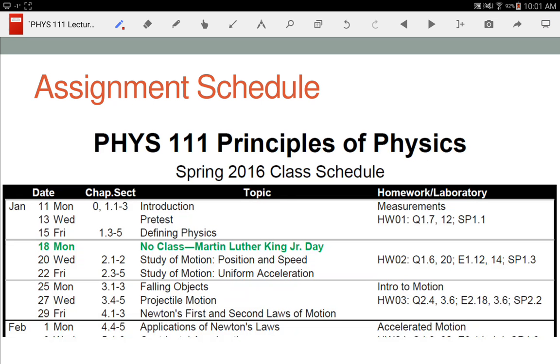Looking at the schedule. So this is the beginning of the schedule. And here we have today, January 11. It's a Monday. We're looking at chapter 0 and chapter 1, sections 1 through 3. Why is that there? So you can look in the textbook before coming to class and quickly scan over what we're going to be learning in class today. Then we have the main topic, which is introduction.